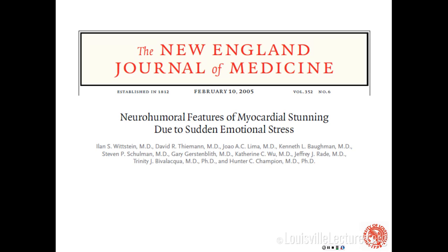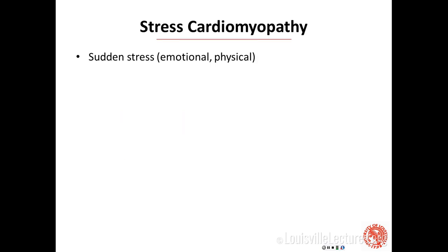So this is the Sentinel article. This is by one of my mentors. It's the Valentine's Week edition of the New England Journal, talking about stress cardiomyopathy. And this is really where this came into the American press. There are a couple of different features that you have to fulfill in order to count as stress cardiomyopathy. I'll give you the first one, a stress.